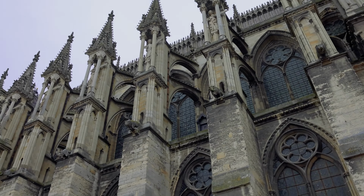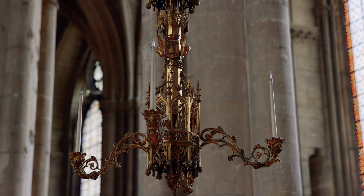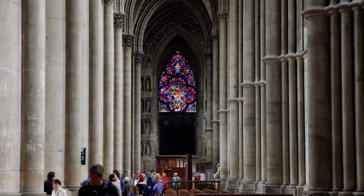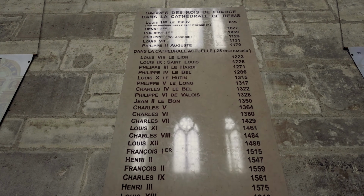is really especially astonishing. The huge stained glass windows, statues and chandeliers, and right on the wall, the history of the royalty that has been crowned here, dating back to the year 816 and ending in 1825 with the coronation of Charles X.